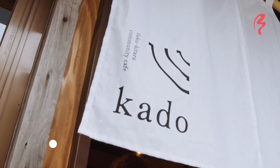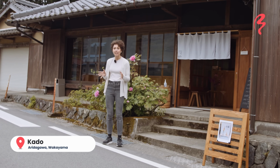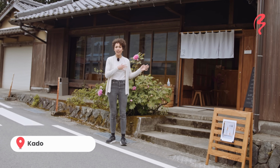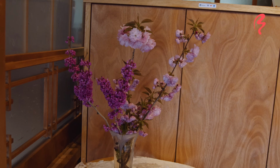I'm here at Kado, which is a really cute cafe in a Kominka, an old traditional style house. And I'm here to try even more sansho sweets.